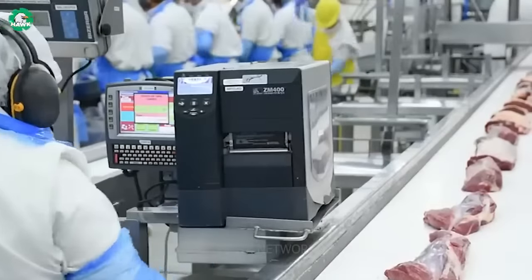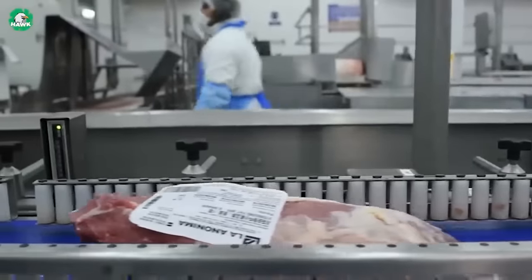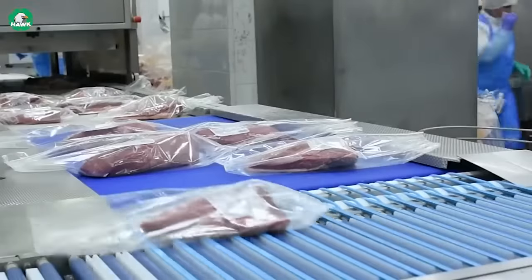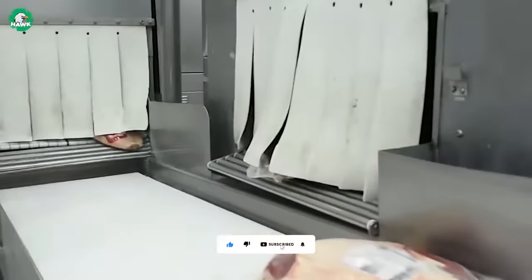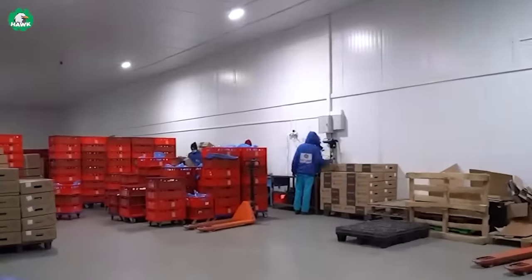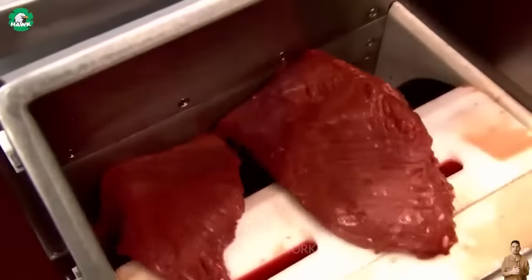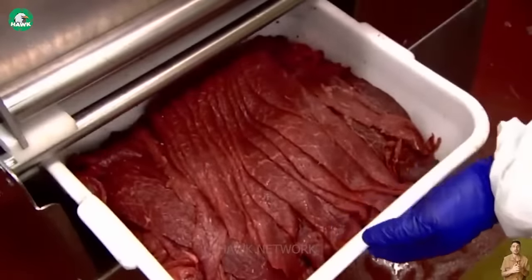You'll witness the professionalism and dedication of the workers at the plant, as they are committed to ensuring that each product meets high standards of hygiene and quality. After undergoing the process and handling, the workers here creatively produce various delicious dishes, such as sausages, smoked meats, and more.